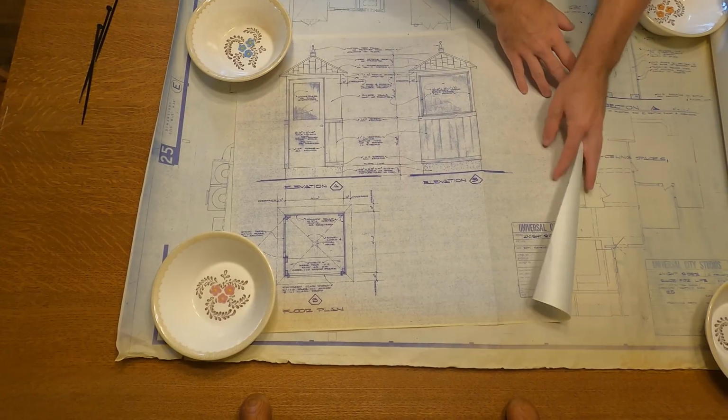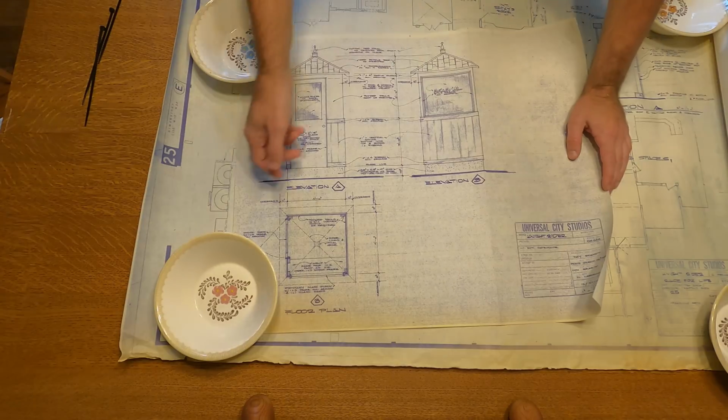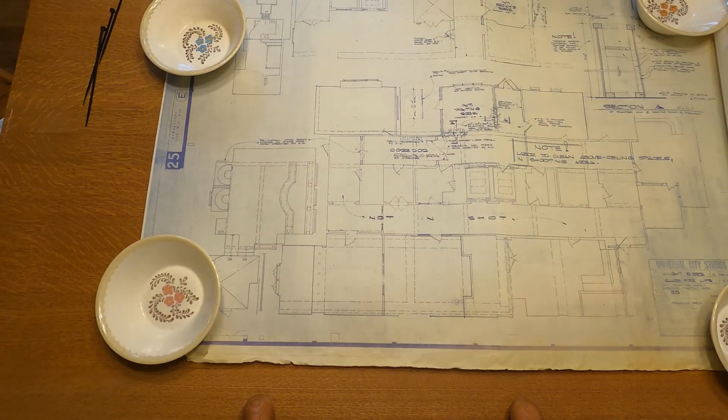All right, so this one is actually not Killer KITT. This is from Night in Retreat. This is a guardhouse for a scene that they actually didn't film. Let's move that off to the side.